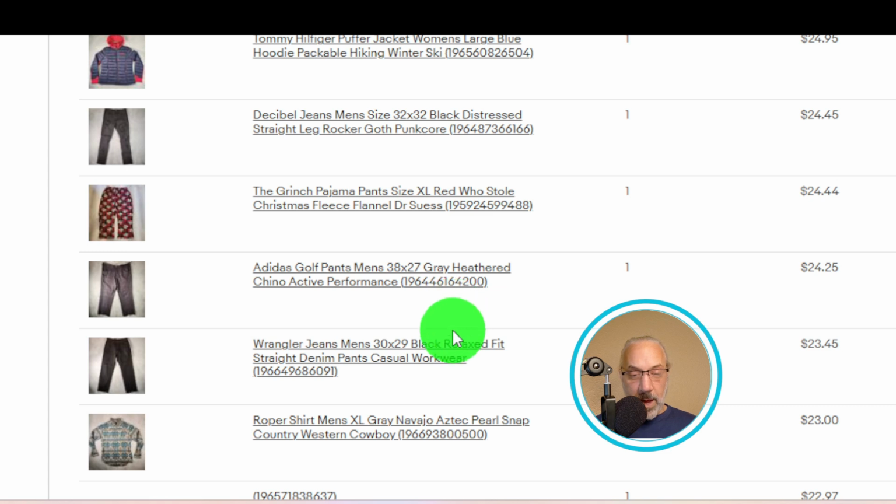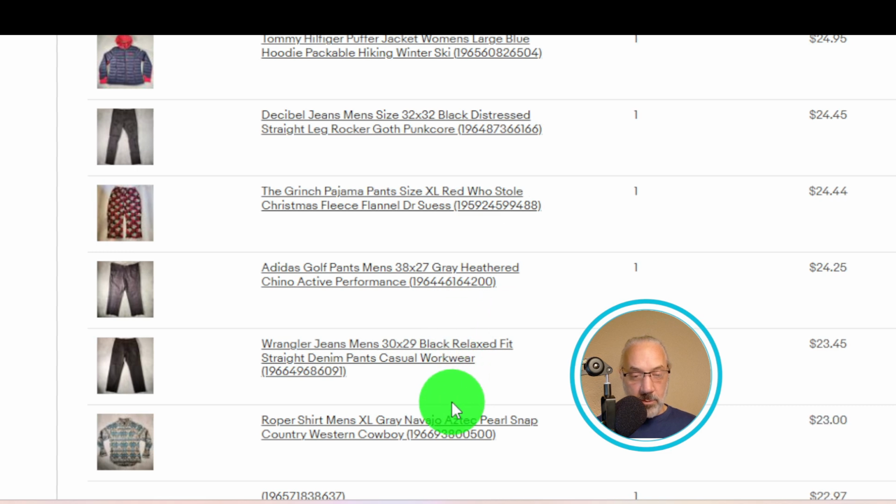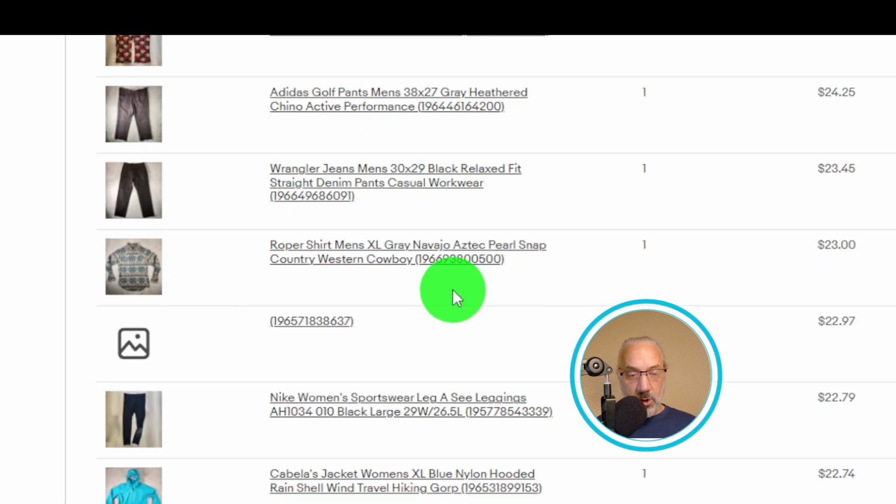Here's some Adidas pants. These are golf pants. Some Wrangler jeans. A Roper shirt. So I'm starting to buy more pearl snap, country western type of shirts, and they're selling for me pretty well. I don't even look at the brand as much. It's mostly if it's pearl snap and it's got a decent design on it, then I'll buy it, men's and women's. And I'm just kind of experimenting with that to see how they sell, and so far it's going okay.